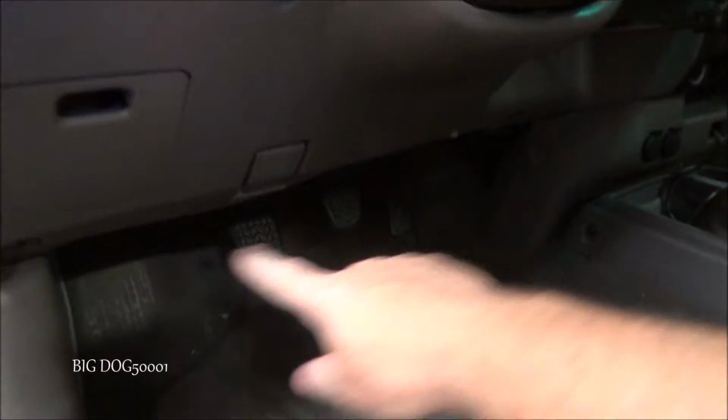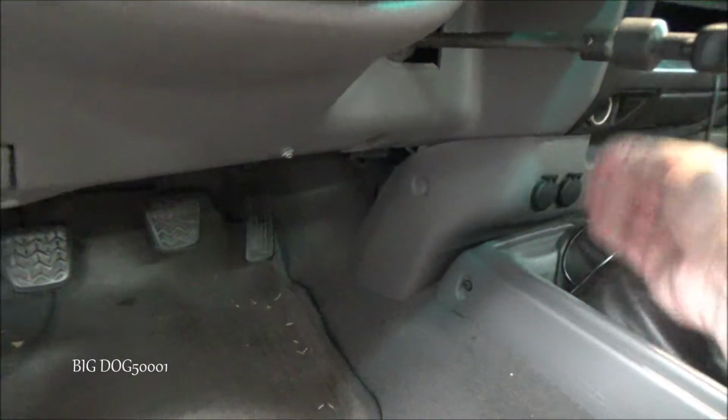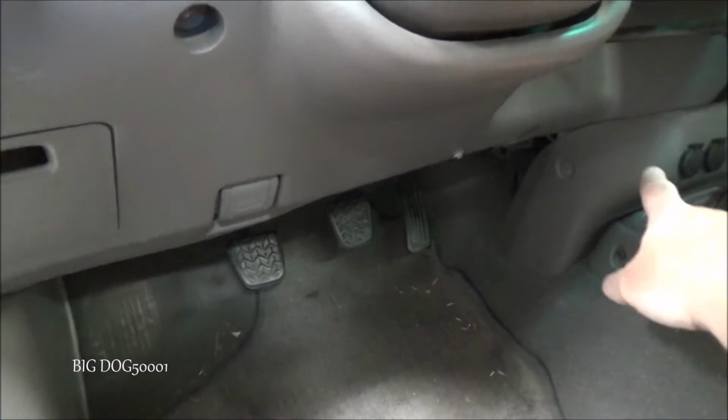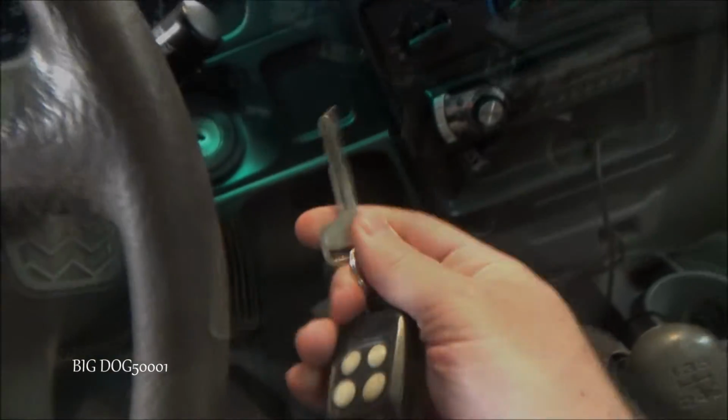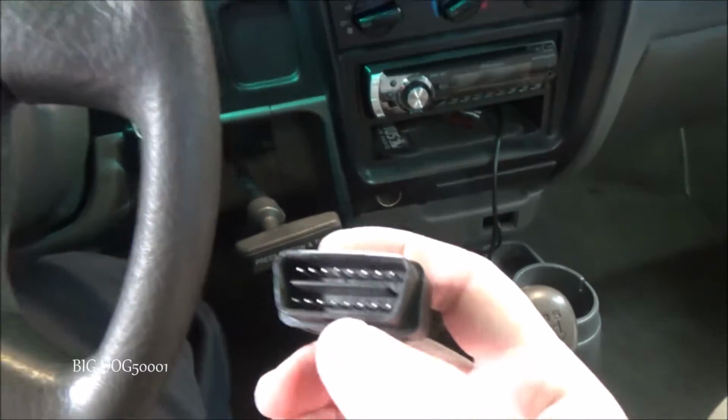Now that we did our bulb check, we need to find our OBD2 port. Typically it's going to be under here somewhere. Some vehicles it'll be hidden behind in here somewhere, but by law they're supposed to put it in here. But yeah, some manufacturers have gotten away with putting it under there. Now let's see, where is it on this one? On this truck, it's going to be right here. So that's where we're going to plug our little code reader in. Alright, so we'll take our key back. We'll just turn it to the on position, but we don't need to start it.